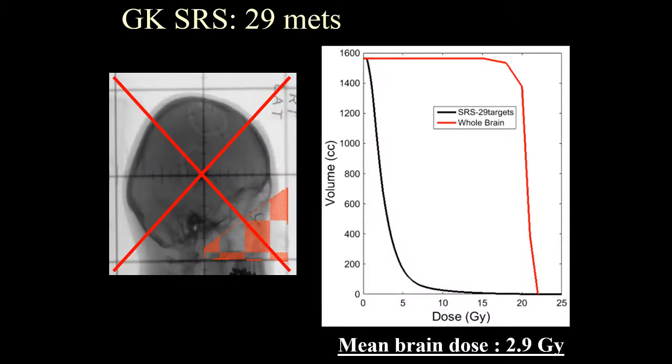And what were the outcomes? When you look at the dose to the whole brain, a very classic standard whole brain radiation dose would be 20 gray in 5 fractions. By treating even 30 targets with radiosurgery, the mean dose to the brain was only 3 gray, less than 1 dose of whole brain radiation. And again, this is, for us, proof of principle of this technique.